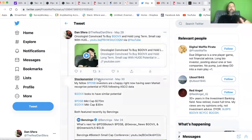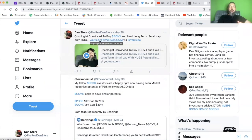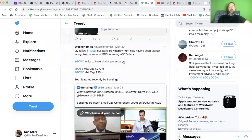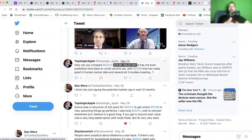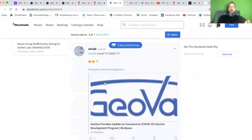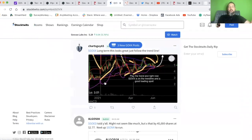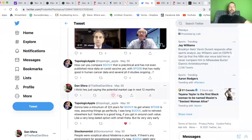So I posted that. And then we've got one of our oncologists who was on it, he was convinced this is a long-term buy and hold with just the immunotherapy, immuno-oncology, not to mention the platform itself for COVID variants. So a lot of people came out for such a small market cap. A lot of people came out. And if you look at StockTwits, there are actually a lot of people on this board talking. This has a lot of activity for such a small cap biotech.